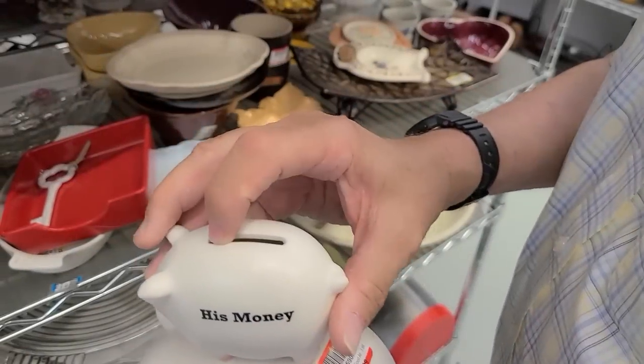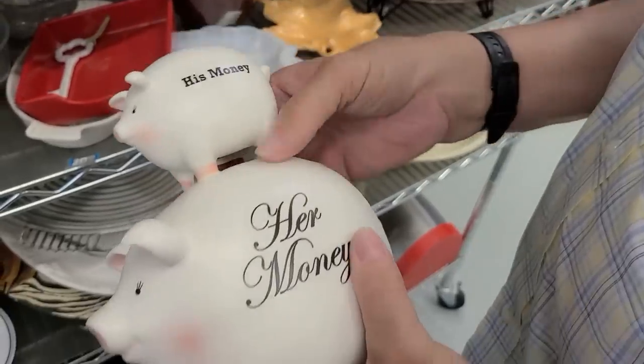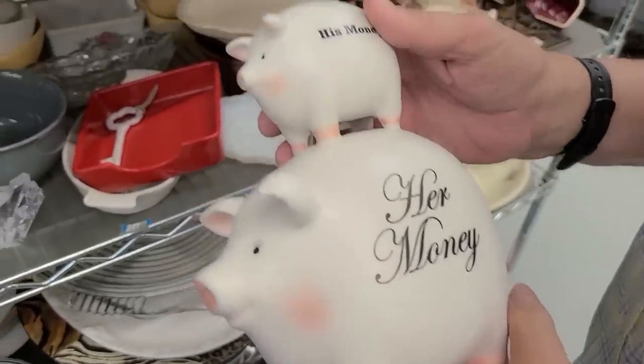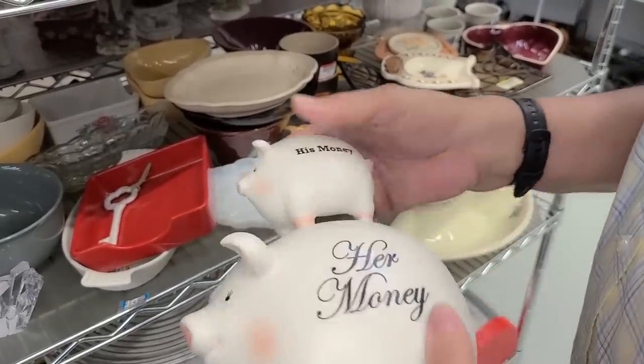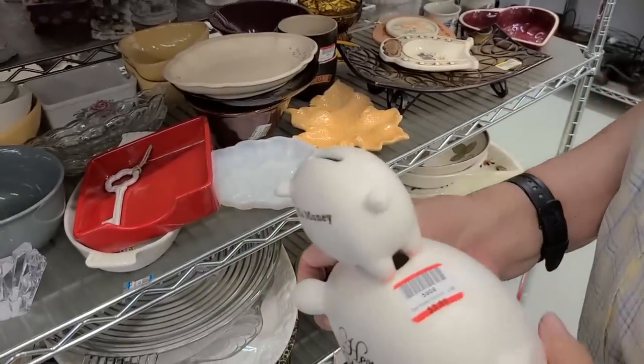Oh, the money goes in here, drops right through. And it falls all the way through. Goes right into hers. Oh, what a great idea. I like that design. What a deal. If you buy it, would you start saving your coins in there?